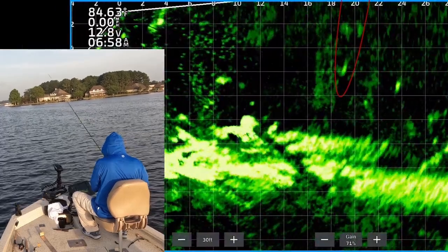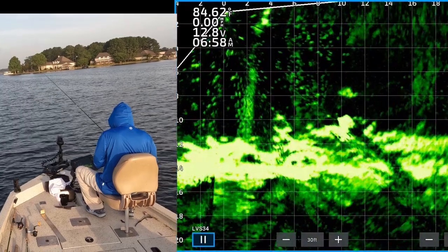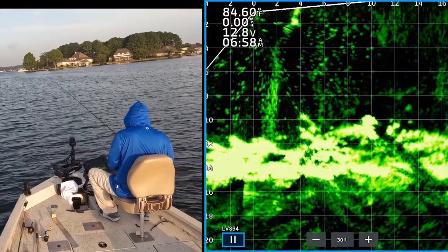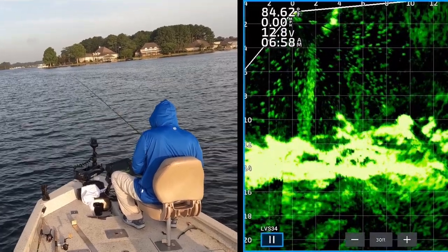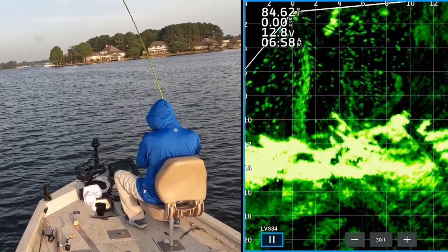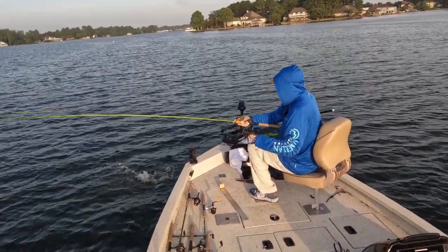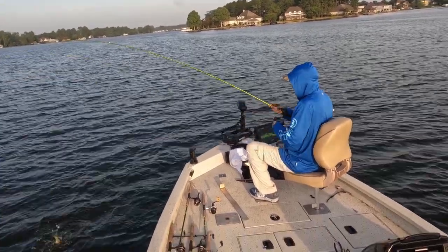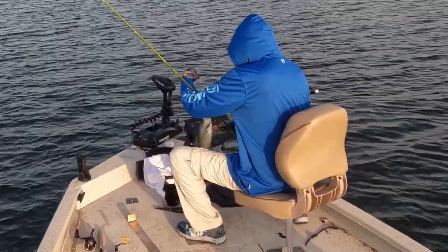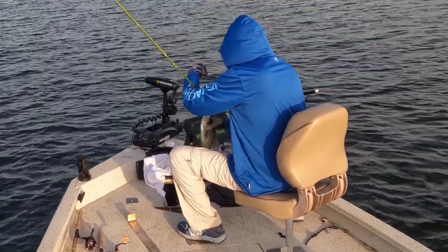Okay, there's another cast 20 feet out from the boat. The brush pile's top is out in about 10 or 12 feet of water. There you see the jig and weight right above the brush pile. One of them came up and got it. He couldn't resist it. That is so much fun, I'm telling you. Especially when they thump it. The thump is real. My goodness, this is another nice black crappie.